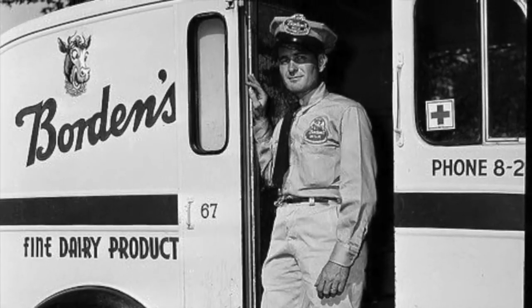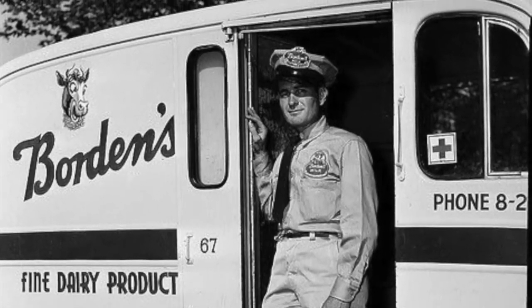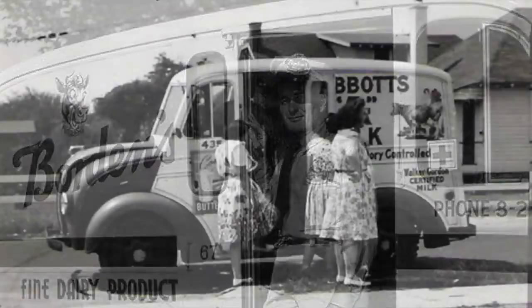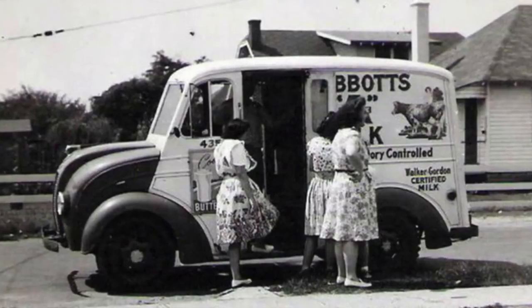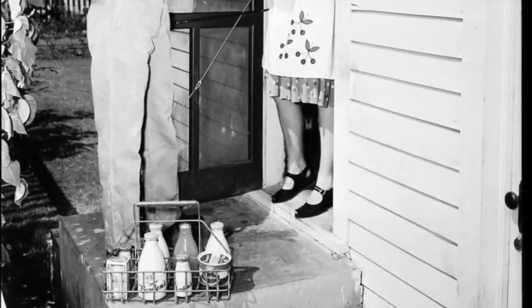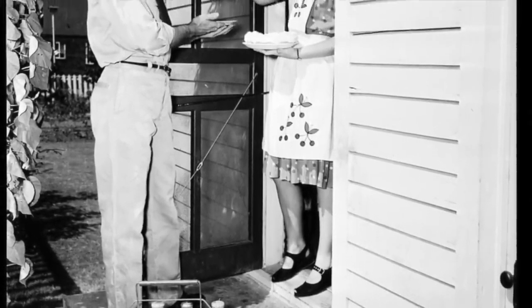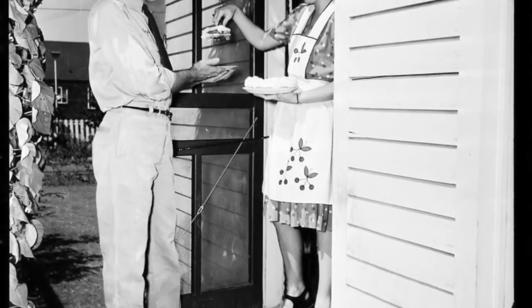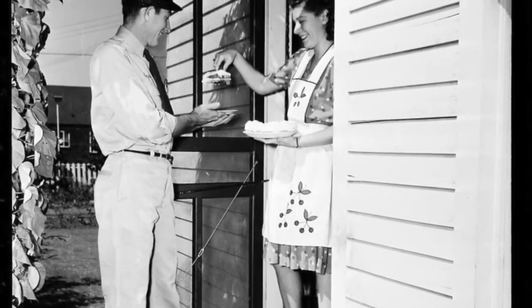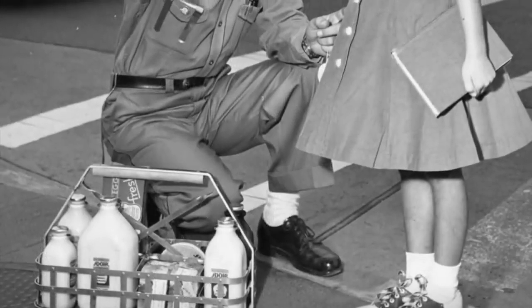Before the widespread adoption of refrigeration in the 1920s, daily milk delivery was essential to prevent spoilage. This approach ensured that families consistently received fresh milk. However, the rise of supermarkets in the mid-20th century offered a convenient alternative to home deliveries. As car ownership increased, grocery shopping became more accessible, further reducing reliance on milk delivery.